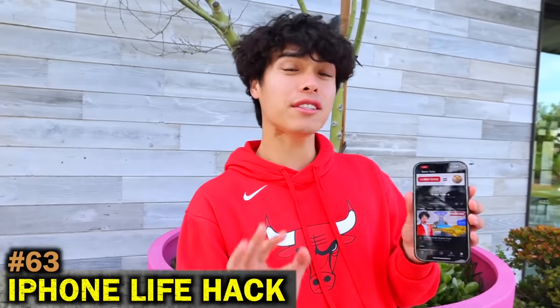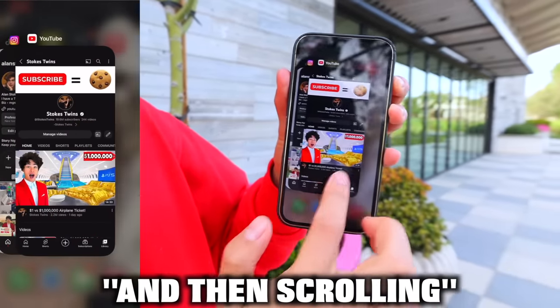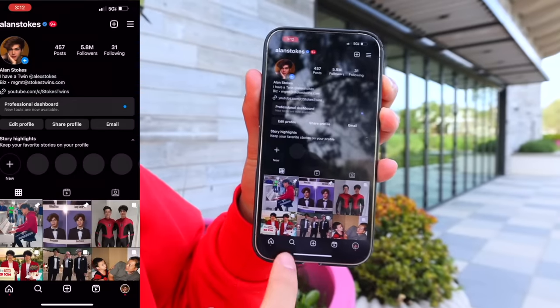I'm gonna show you guys how to easily scroll between apps on your phone. Instead of swiping up and then scrolling, you can easily just scroll like this.